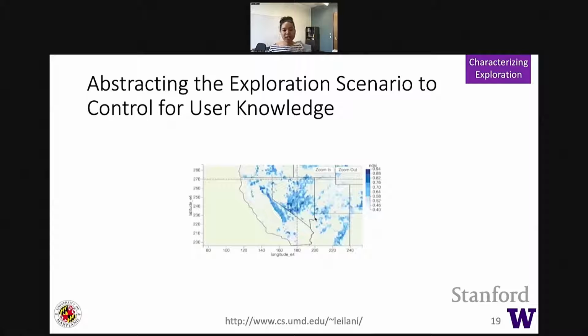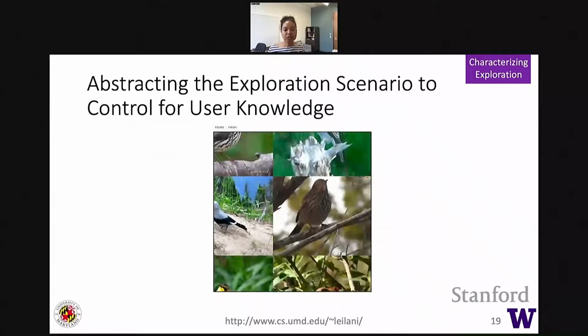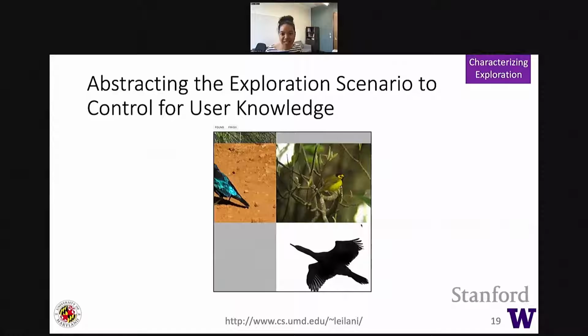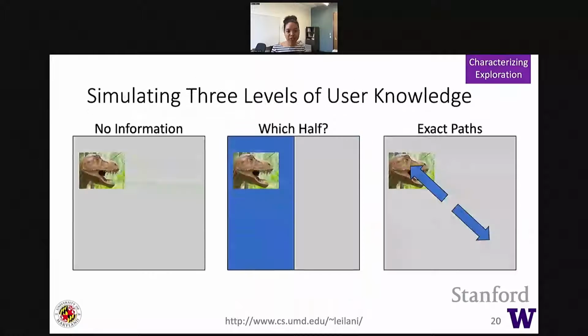So to do this, what I did was I abstracted the scenario I showed you before. So instead of looking at specific kinds of tiles, say snow-covered tiles, now participants in the study would look at general image tiles. And they would look for a particular target image, mimicking an analyst's interest in searching for something interesting in the data. So with this setup, now I can simulate variations in user knowledge.